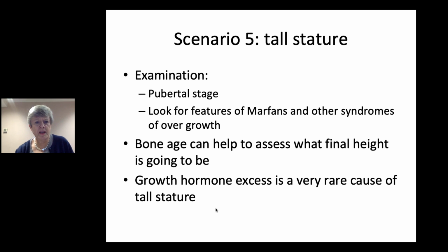When you see someone with tall stature, the most important thing to think about is, where are they in puberty? Someone who's completed their pubertal growth is actually likely to have almost completed their growth in height. If you see a younger child, you need to think about whether they've got precocious puberty, which would result in relative tall stature. In terms of genetic things to think of, Marfan syndrome and a few other syndromes of overgrowth. This is a situation where doing a bone age can be very helpful in assessing what the final height's going to be, how much they've got left, and reassure people quite often that there isn't much growth.